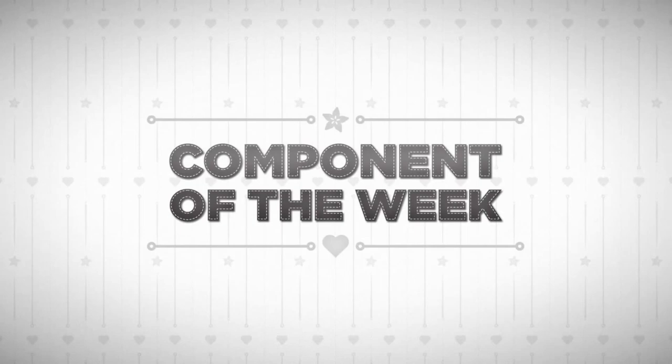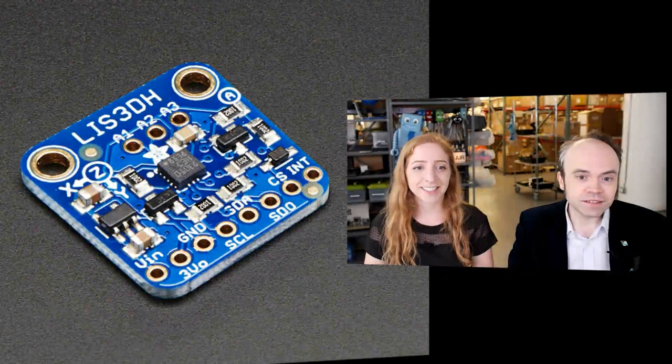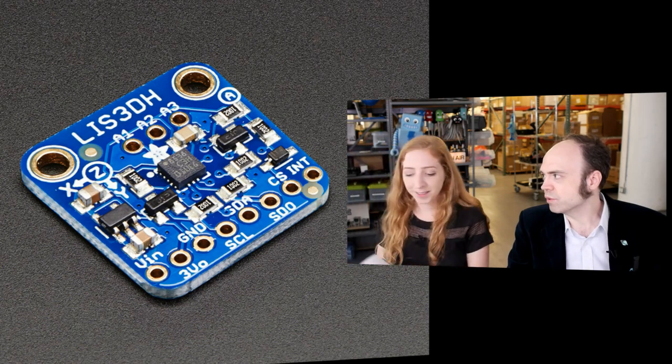Oh, speaking of, oh which. Oh my God, the component of the week. The component of the week is... This is the LIS3DH accelerometer. Does that sound familiar, Colin? Yeah, it does. Because, you know, we were just talking about it. Oh, earlier during rehearsal, you mean? Before, yeah. Okay, so the LIS3DH, I see.